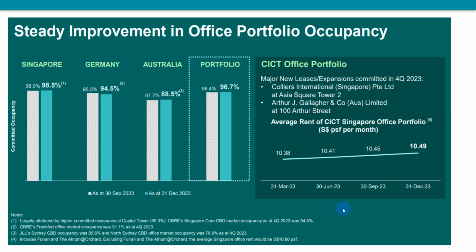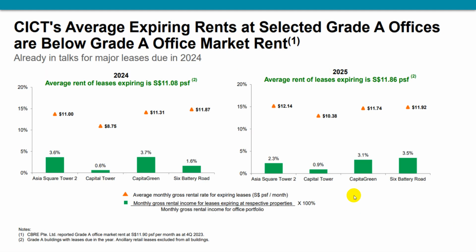So office portfolio, they say there's an increase in the average rent. So the rental is going up, and they always say that generally their grade A offices are below market rate. The market rate is apparently $11.90 per square foot, but you can see everything should be below that, except maybe 6 Battery Road. So hopefully this helps in their performance in the near term.